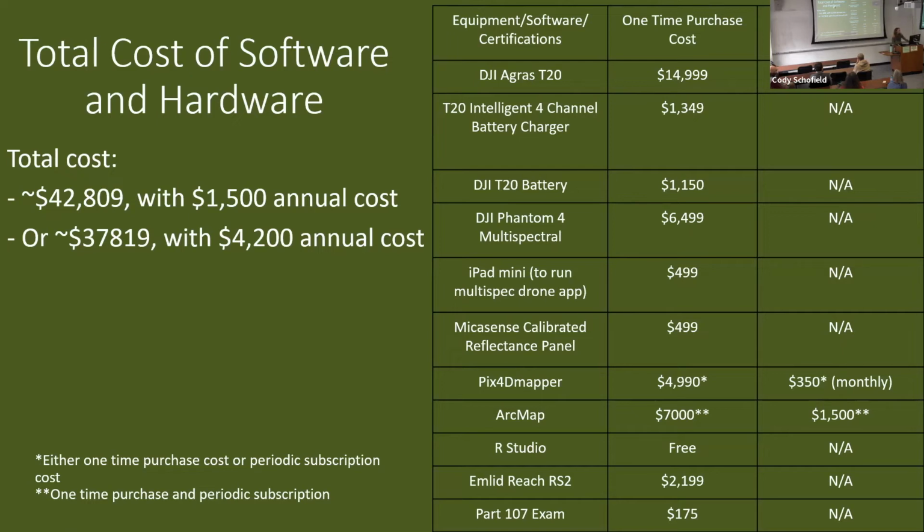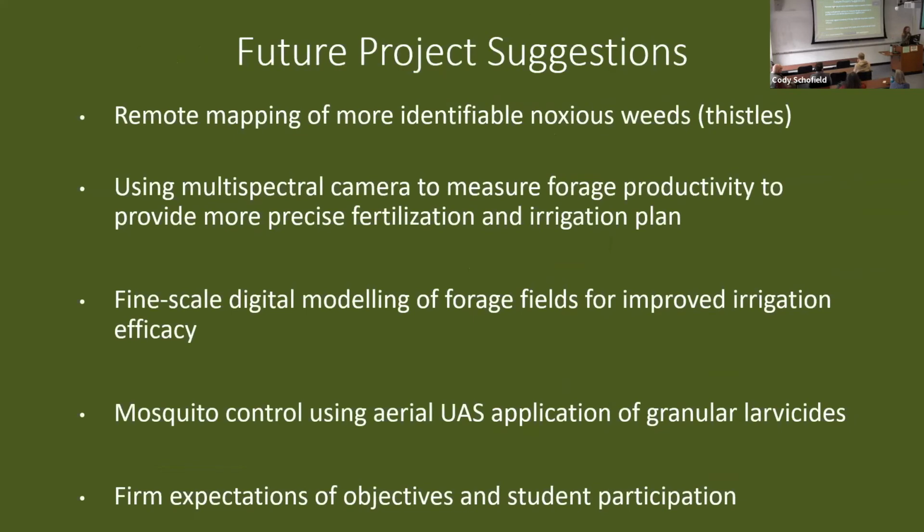So that's kind of our note for this. It is a pretty expensive undertaking. I'm not sure of a lot of operations that would be able to do this as a plan for their operation without being sure of the payoffs. But for some more future project suggestions, which I really hope, and it sounds like work will continue with the 9H and with this internship, it was a really great opportunity. It was a good start, and I hope that some of these things might be able to be incorporated in the future.